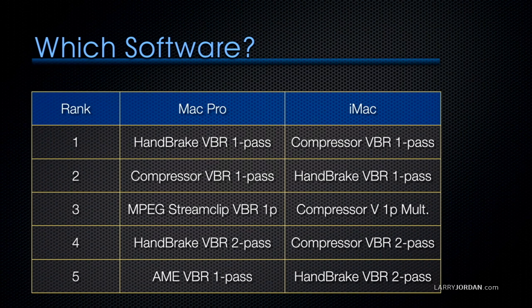When you're trying to decide which software, here's the results of what was fastest. If you're running a Mac Pro, Handbrake with a compression setting of VBR 1-pass H.264 is absolutely the fastest, followed by Compressor, variable bitrate single pass, followed by MPEG Streamclip, variable bitrate single pass, followed by Handbrake, variable bitrate 2-pass, and Adobe Media Encoder, VBR 1-pass.